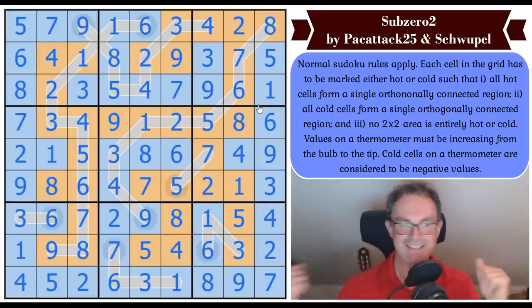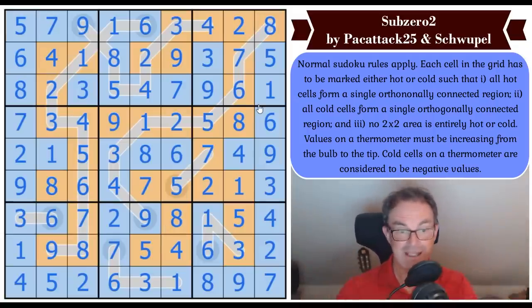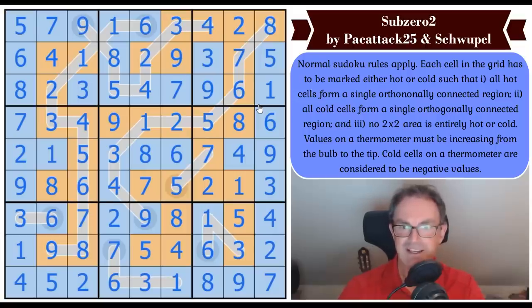That is fantastic. That's a fantastic puzzle. It wasn't as easy as I thought. Although that might be because there was some particularly unpleasant Sudoku to do in the Sudoku puzzle, which completely confounded me when I was all into the yin yang and the weird thermometer logic. But wow, what a puzzle. Just a really, really fantastic debut for Pacattack25. Subsequent puzzle for Schwupel. The two of them together are a force to be reckoned with, and that rule set has legs, I think. Wow.